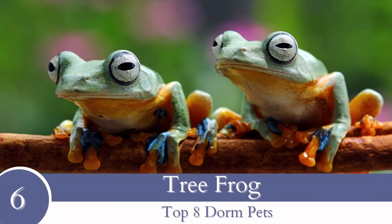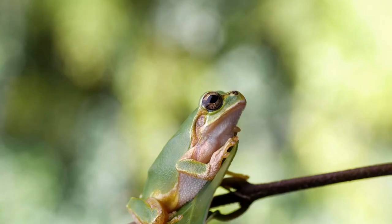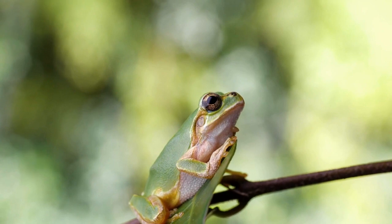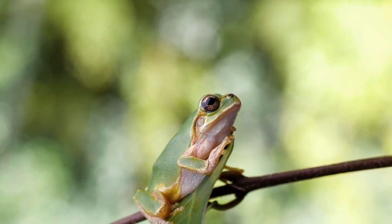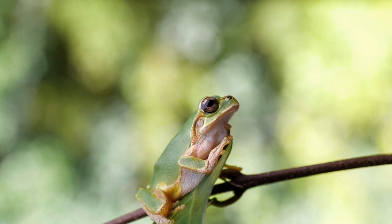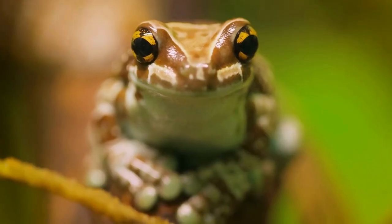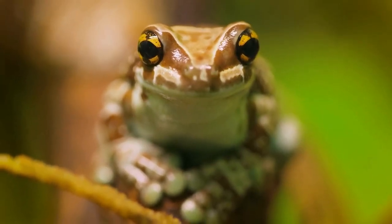Number 6, Tree Frog. We all wish we had a pet that is unique or looks cool. Well, the tree frog is unique, looks cool, and is pretty darned cute. Besides being adorable, tree frogs make great pets because there are so many different species. And each species has physical characteristics that let it stand out from the crowd.